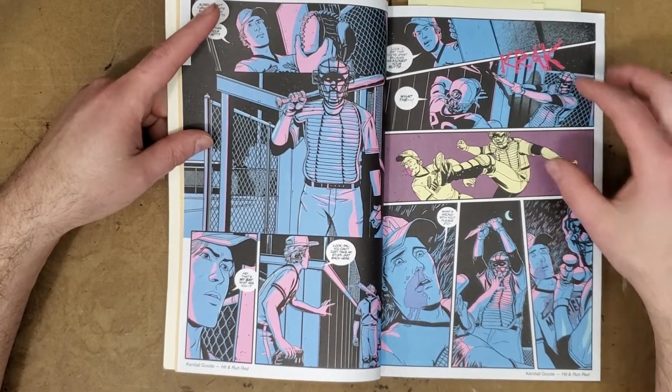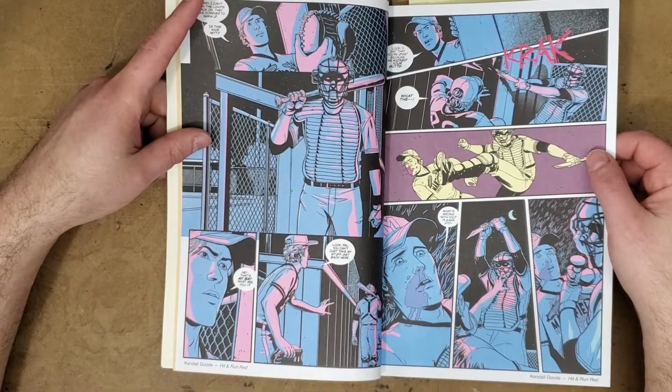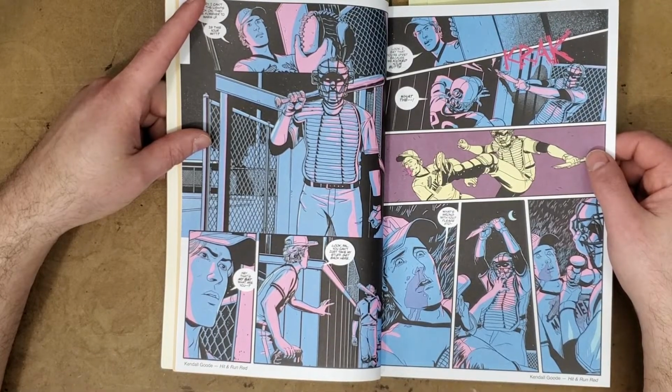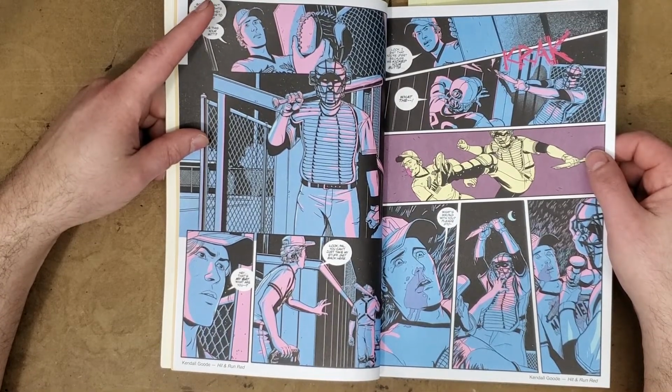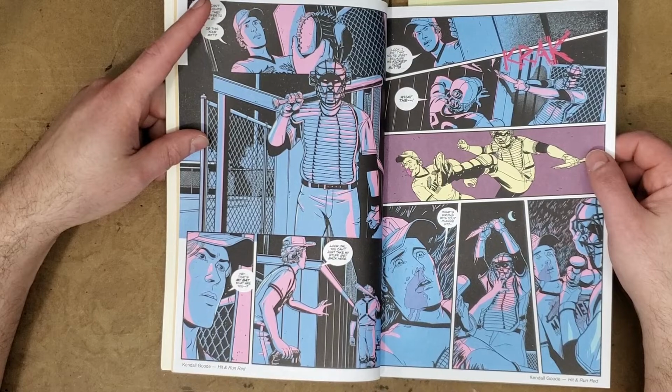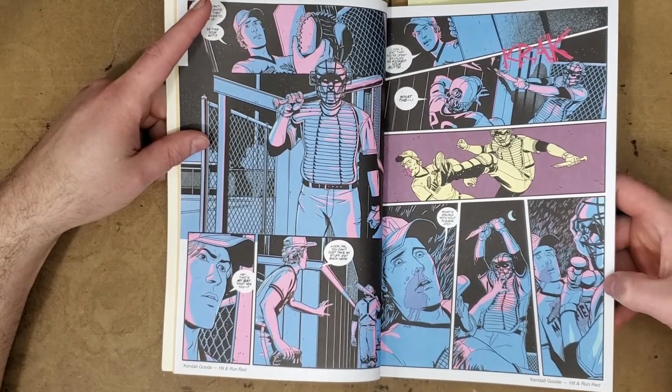see immediately in the next story we're moving from something very cutesy to something much more intense, something a little bit more mainstream in approach with the line art and the computer coloring, things like that. This is by Kendall Goode, Hit and Run Red. Basically, this guy stabs another dude with a broken baseball bat.